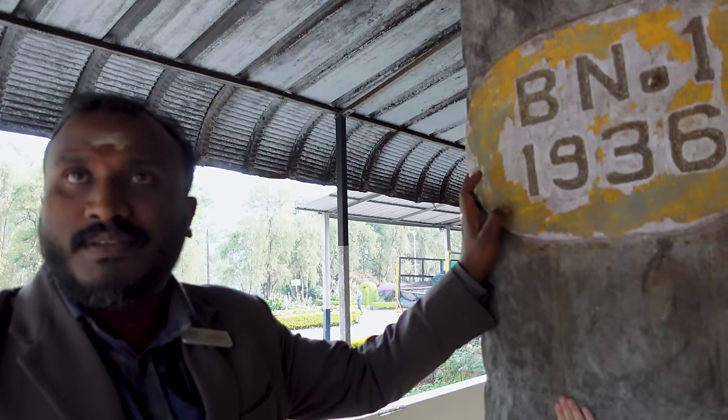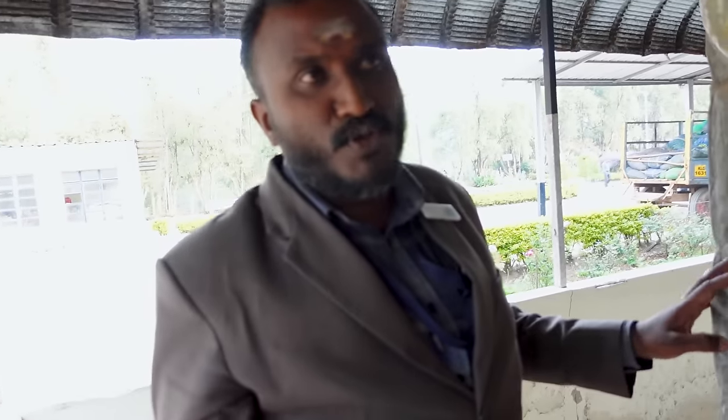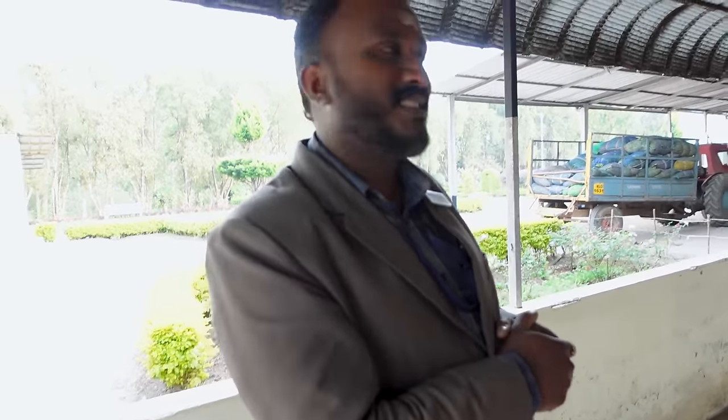So the building was constructed in 1936. After a big flood in Munnar, 1924 was a big flood in Munnar, that machine is all we recovered from this old factory. After the flood we demolished that factory, then planted new. So this machine is very old, 100 years old machine.